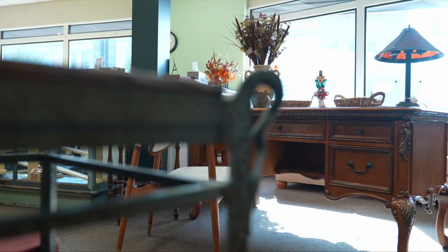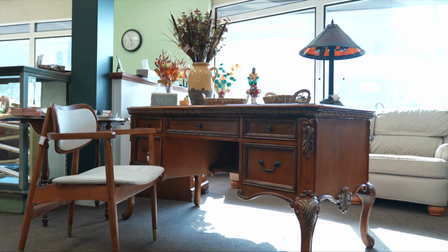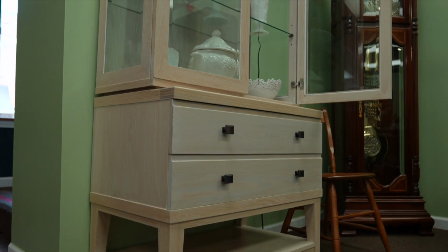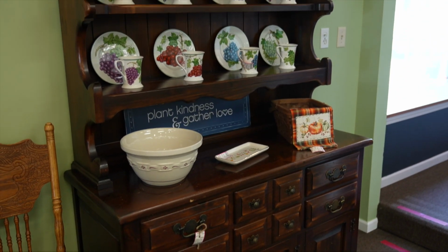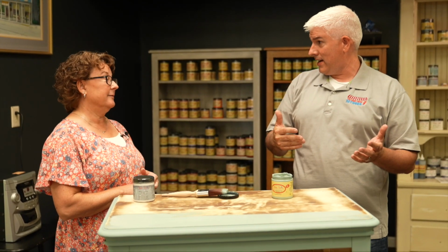Now, another thing too, you guys actually can look for pieces for people as well. So like if they have something in mind, you can actually try and find it for them. The other part is too, if they already have a piece that they'd like to have refinished, you guys can do that for them. Yeah, we do custom painting and we do custom refinishing. Okay, and if they find an item in here even that they might want to have refinished, you guys can do some of that in-house as well, right?